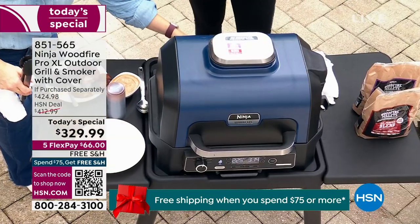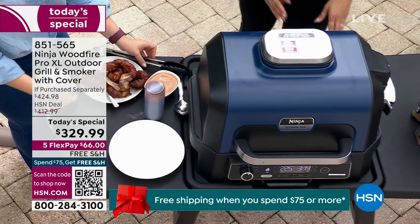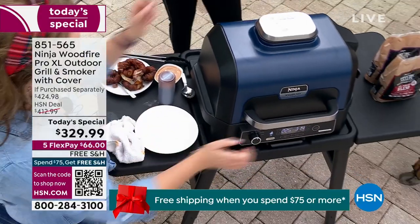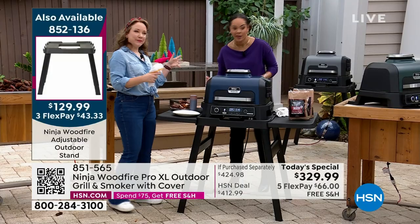We're using the side tables. You'll notice these side tables are one of the things that you can order with the stand. You can add them to attach to your stand. And you need them, because look, I'm using them. You place your utensils there. And most people, whenever they're grilling or smoking some meat, want a beverage on the side.